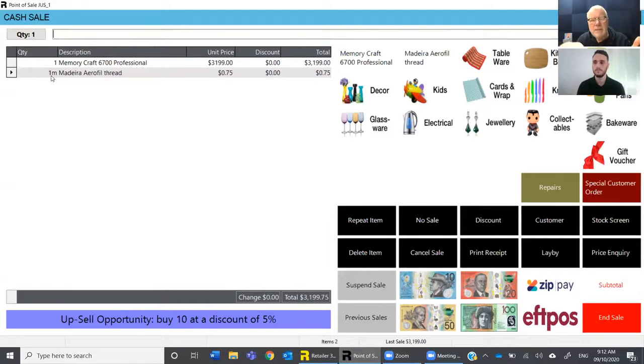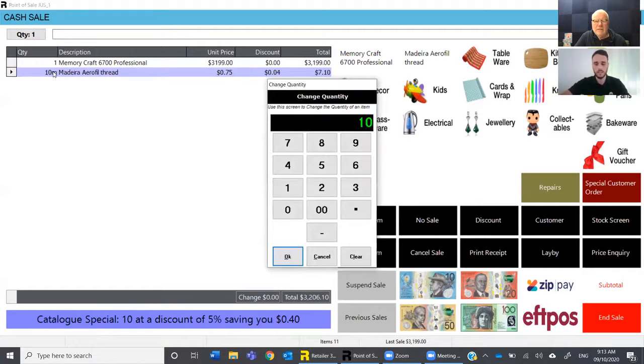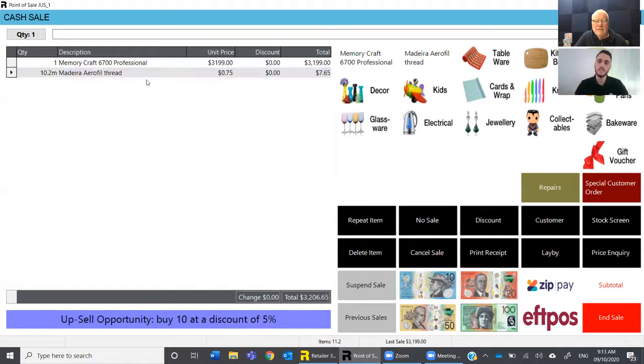But then if the customer goes and buys the 10 meters, the software automatically applies the discount? Yeah, absolutely. I'll just change this quantity to 10 meters, and you'll see here that it automates the discount down the bottom. That's helpful. Nice. And as I said before, you don't have to sell it in halves and quarters. You can sell 10.2 meters of it, and the system will absolutely calculate that price as well.